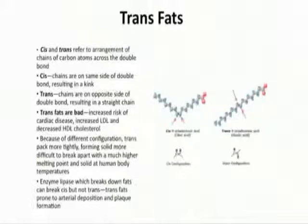A few words on trans fats. Not to belabor the fine points of chemistry here, but basically cis and trans refer to the arrangement of chains of carbon atoms across the double bond. All you really need to know is that in the trans format, the chains of carbon atoms are on the opposite side of the double bond, resulting in a straight chain.